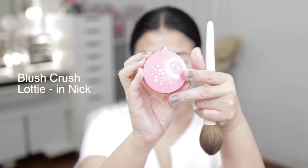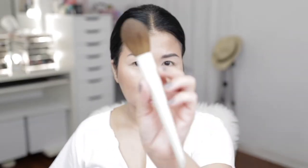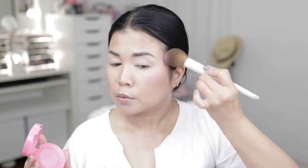Okay, next up, we're going to do some blush. A little goes a long way. We're going to use a blush powder just to enhance our cheeks, to pump up our cheek color. And we're going to use the Lottie Blush Crush. This is a multitasking brush, and this is the brush 821. And then use your finger if you put too much.